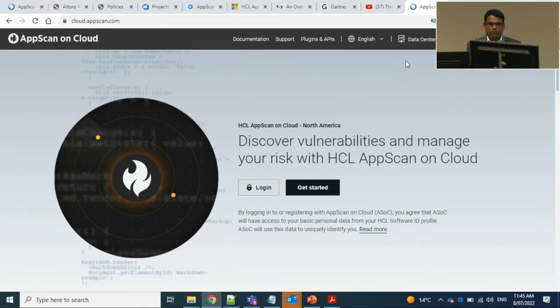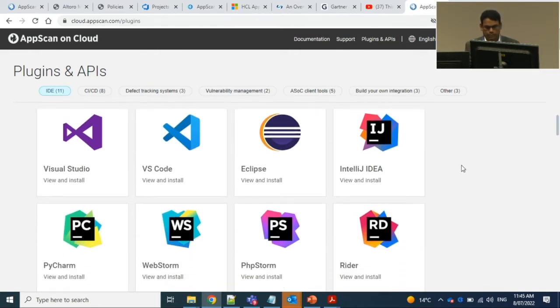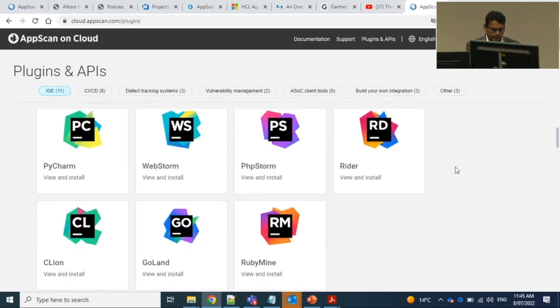And that's why we saw that the port needs to be open if you're trying to communicate with this. One other thing: if you are not sure whether AppScan on Cloud can get integrated into your CI/CD or the environment that you have, you can click on this plugin and it will take you to all the lists that we currently have. At this point in time, for IDEs, we have a good number of plugins with out-of-the-box integration available for all these IDEs.